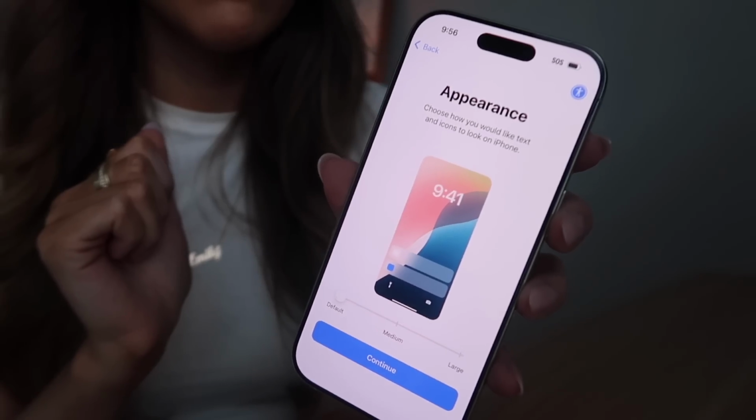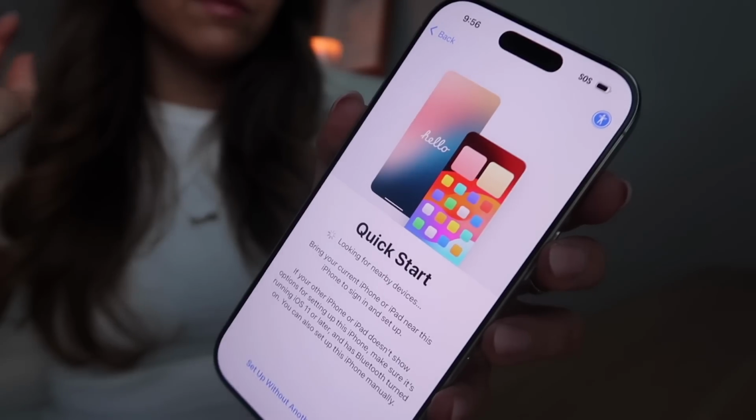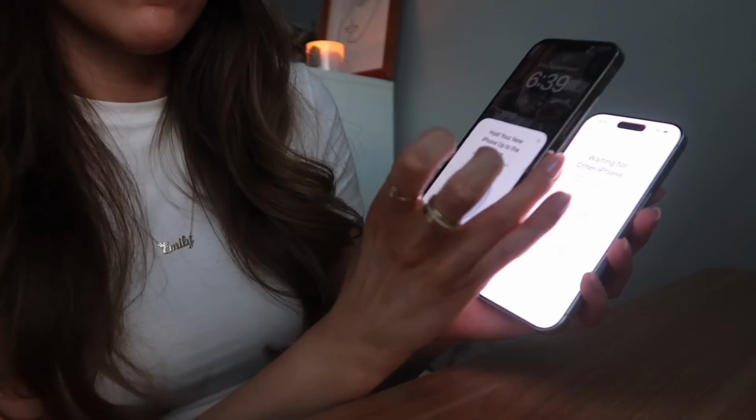Hello iPhone 16 Pro. Let's set it up. I don't have a case for it yet, so we're just gonna try not to drop it. English, United States. Choose how you would like text and icons to look on the phone. Quick start. Oh, it's looking for nearby devices. Enter iPhone passcode for setup. Hold up your iPhone to the camera.